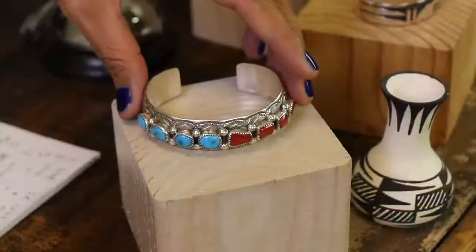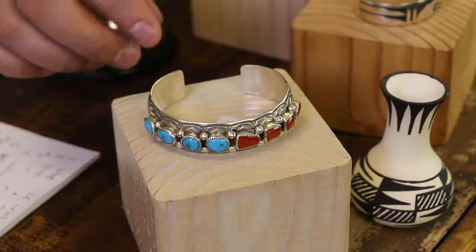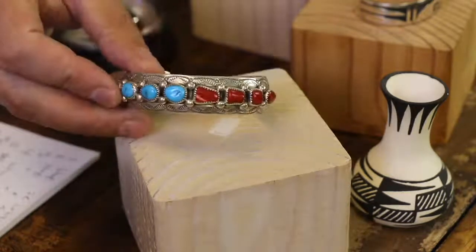All right, moving on to number 4. And that looks like a Wilson Begay piece. Yeah, Wilson Begay, Navajo, in the Gallup area. Very beautiful turquoise and coral, segmented by handmade silver beads, and complemented by his elaborate stamp work that he's known for.